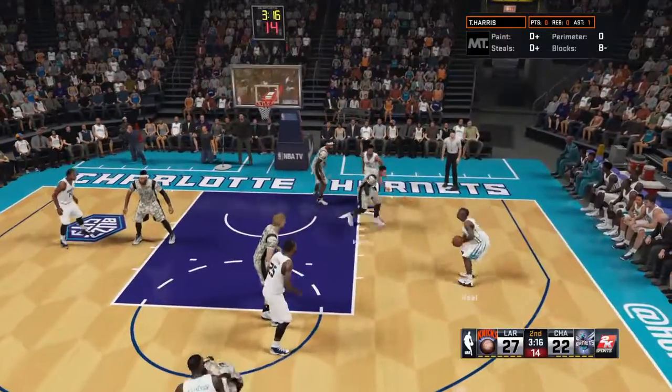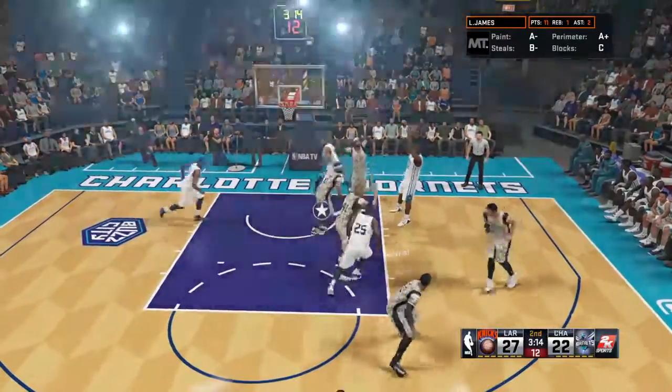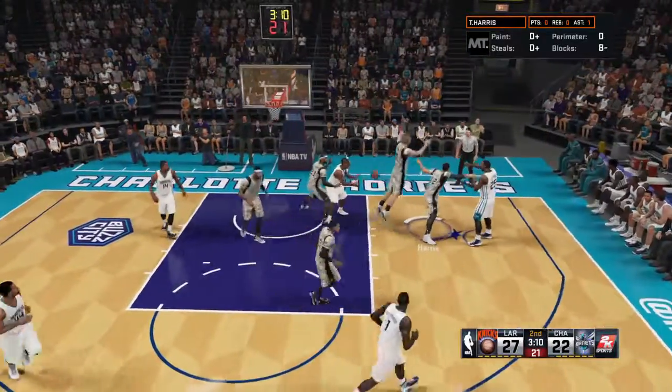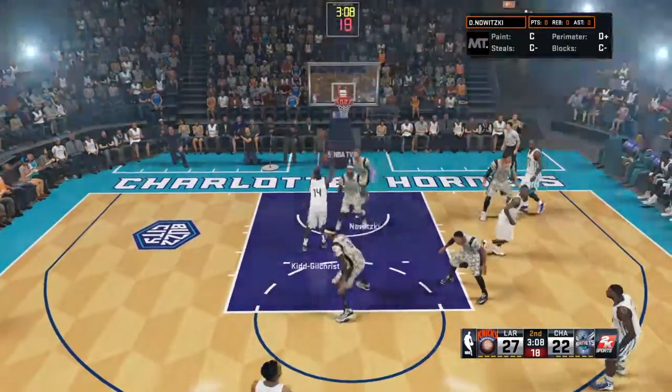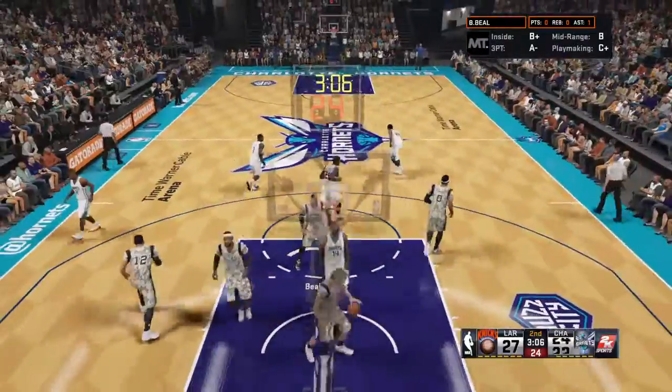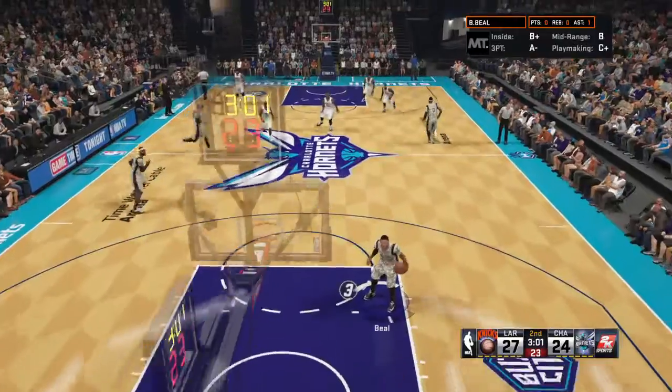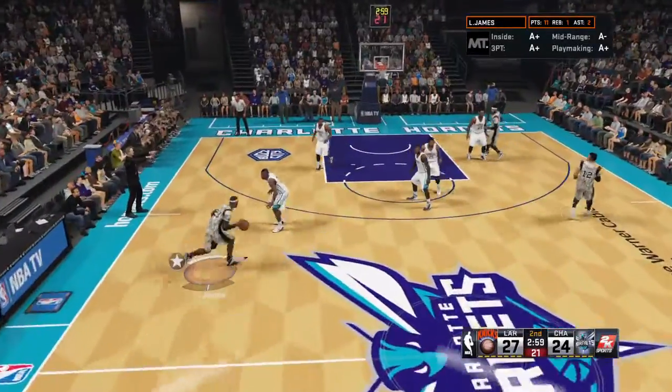Out to the right wing. Here's Neal. Right side Jefferson. Neal passes to Kid Gilchrist. And they convert at last on attempt number 3. Kid Gilchrist has got his second bucket. Los Angeles leading by 3.